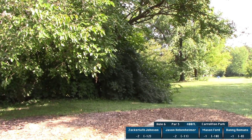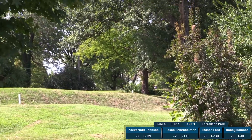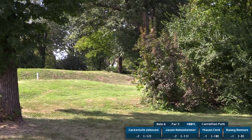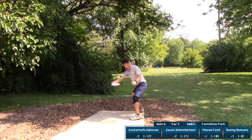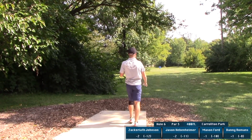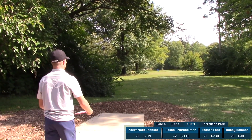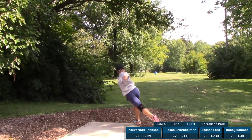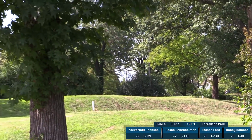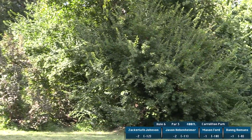Yep. And Jake. Oh, he hits the same branch Zach hit the first round. Yeah, that's crazy. I mean, you do have to give this shot a lot of height in order to get that play from right to left to get to the basket. So I guess that branch could definitely come into play with the big power players. There we go. And Mason also catches that big tree.